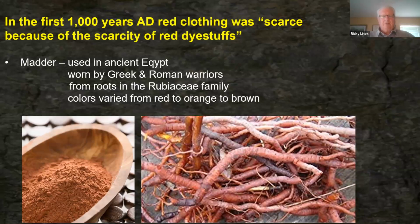And in the first 1,000 years AD, red clothing was very hard to come by because there were very few good red dyes. Madder was used in ancient Egypt, worn by Greek and Roman warriors, and they got this color by grinding up the roots of plants in the Rubiaceae family. So think of beets, beet red.